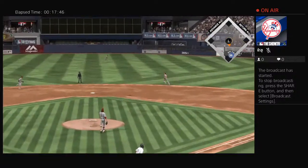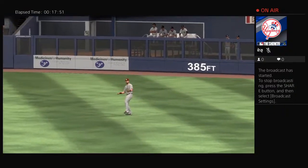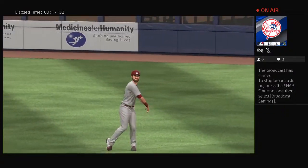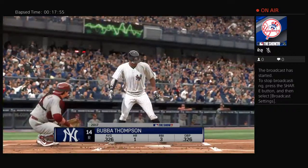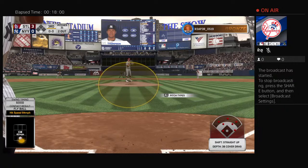No way. Pitch swung on and hit in the air. Waiting on it is Dahl, and he makes the catch for the second out. Stepping into the box, Bubba Thompson.